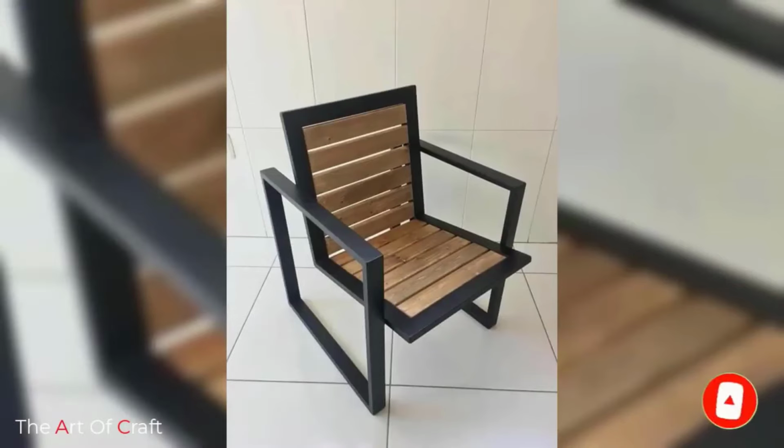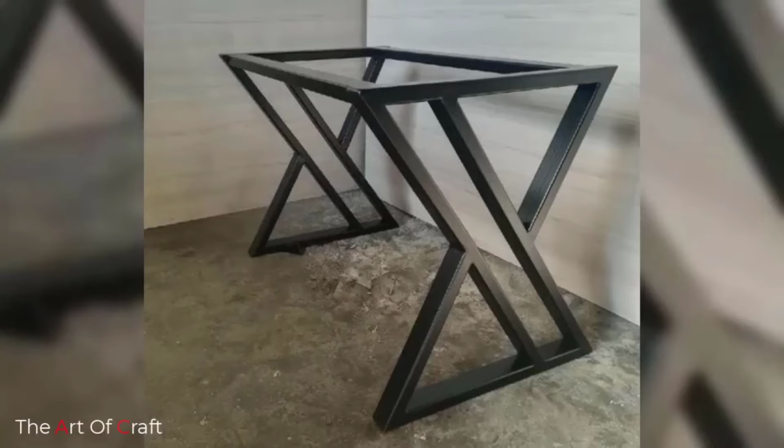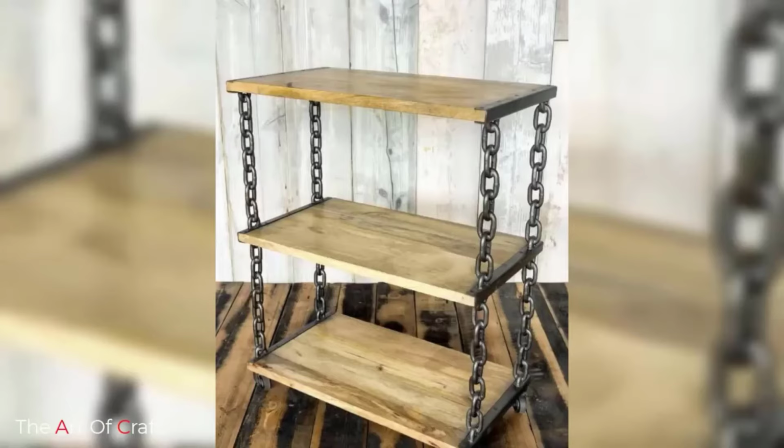Today, we have rounded up some metal furniture ideas for you. Keep watching this video until the end to learn more about these amazing designs.